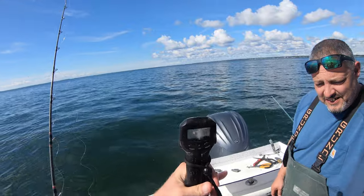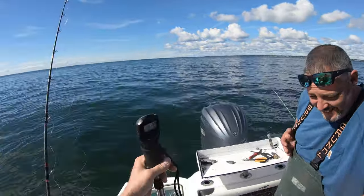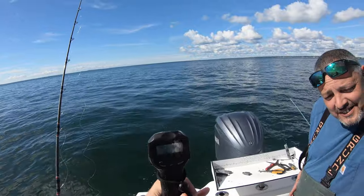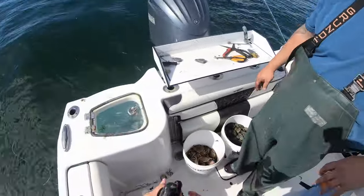James has caught DDs all over the East Coast, but he has not caught one in New York yet, and he said I'd be the first to get him one. And it does happen in the next trip. 8 pound, 10 ounces, almost 9 pounds. Nice. Almost 9 pounds. It's a nice fish.